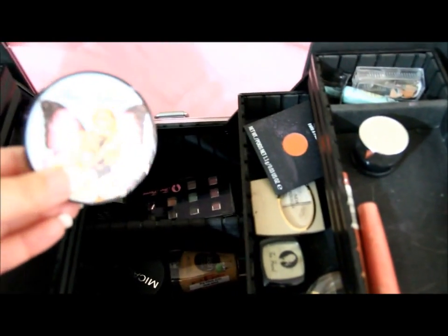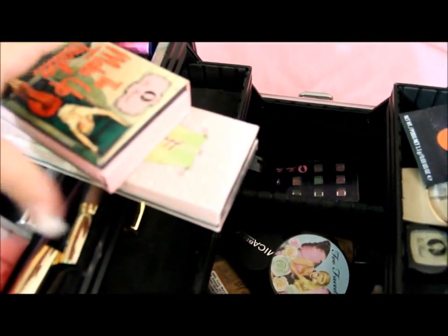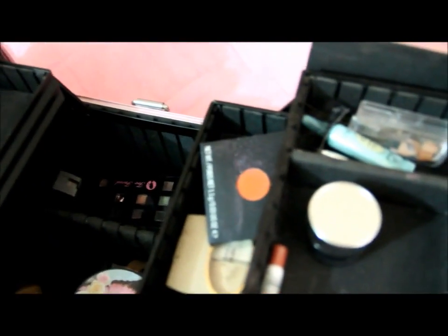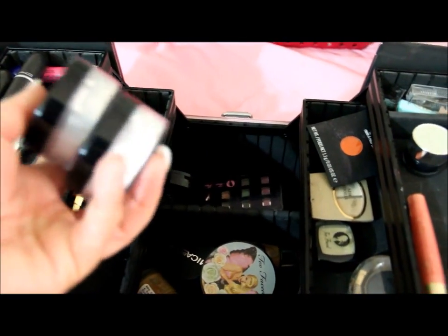This was part of the Pixie Perfect collection. It was just a palette of eyeshadows. As you guys can tell, I used to be really obsessed with Too Faced because I have more Too Faced palettes. This is the Makeup Trailer palette, and this is the Hollywood Glamour in a Box palette. And then I have a bunch of MAC. I used to love the MAC translucent powders as well before I found the Krylon. But I used to love this, and this is still good.